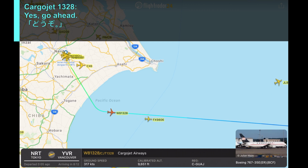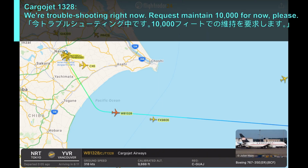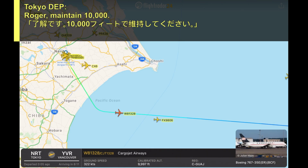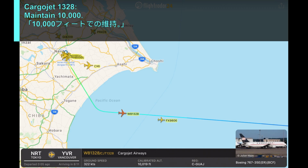Cargojet 1328, Departure. Yes, confirm, go ahead. Cargojet 1328, can you continue to fly to your destination, or do you need any troubleshooting? We are troubleshooting right now. Request to maintain 10,000 for now, please. Cargojet 1328, Departure, maintain 10,000. Maintain 10,000, Cargojet 1328.